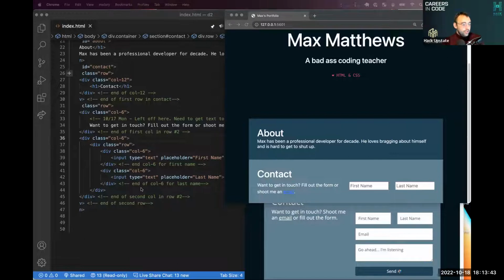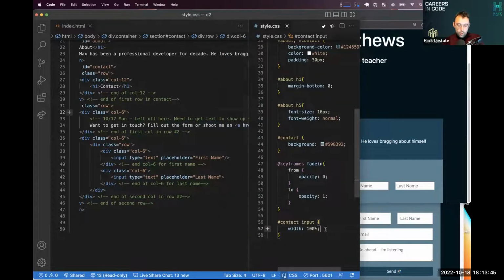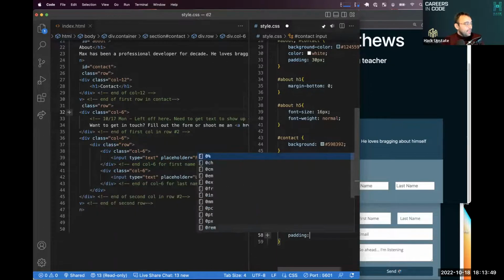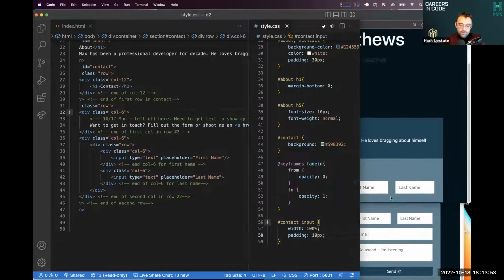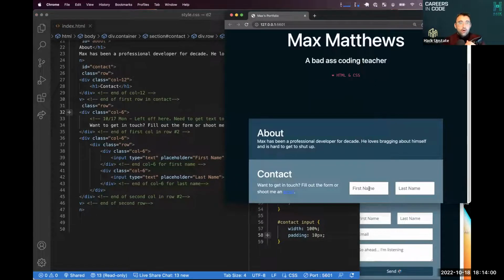So all we need to do is, while we're targeting our width 100% for the input, we can also add a little padding onto this. So we can just say padding 10px. And if you notice, now our form inputs have a little bit more room inside of them to add our first name and last name placeholders. And when we type, it shows up nice with a little bit more breathing room.